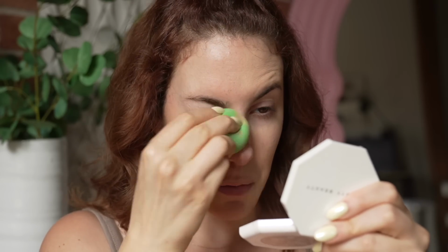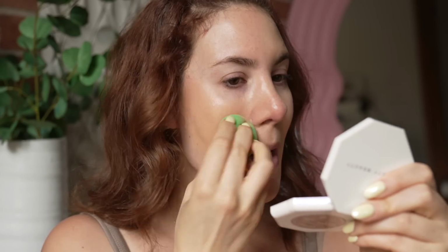Same thing goes with this product. A little bit goes a long way. You see those 4 dots that I just put on my face. They spread really quickly, really easily, and gave me really good coverage right away.